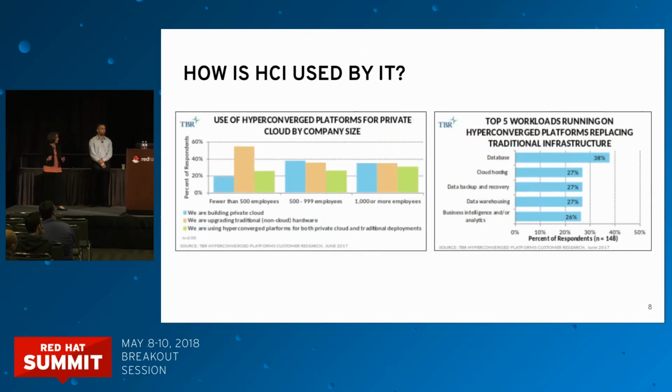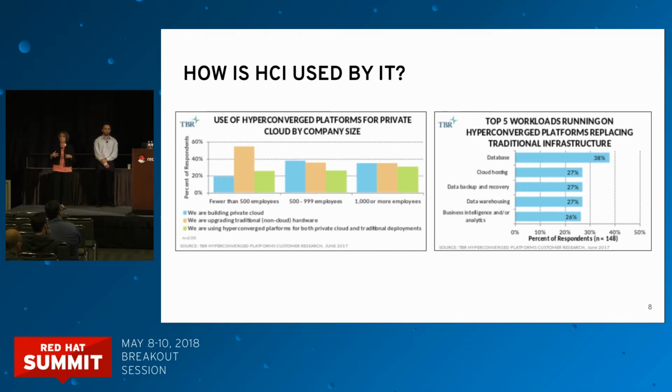A little bit more from TBR here. On the left side, this is showing whether people are using it for standard infrastructure or for a private cloud or both. So the blue there shows the people using it for private cloud, and then the peachy color there is people using it for just traditional non-cloud architectures. And then the green is people using it for both. And so you can see that that's really a predominant method the larger the company. And then on the right side is the top workloads that people are using hyper-converged for. Databases, cloud hosting being the top two.